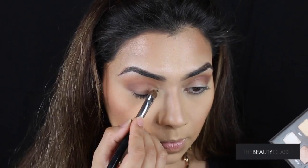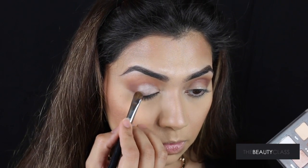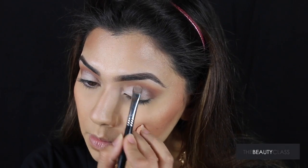Next, I'm going to apply this champagne shade, which is called Beige from the palette, all over our lid with this flat Sigma brush. And I'm just going to apply it all over our lid and meet the brown shade on our outer V.